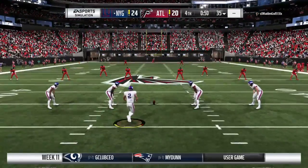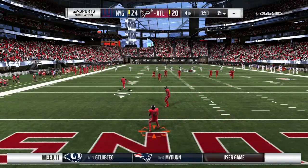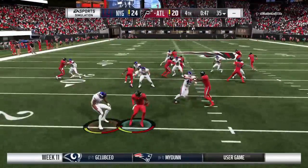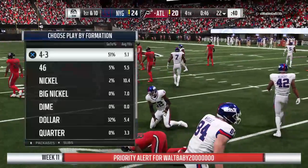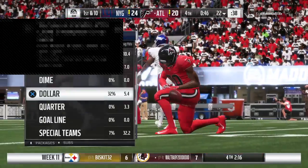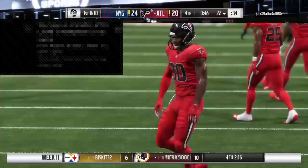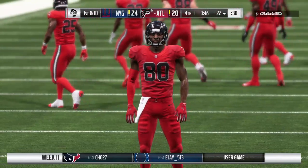Rosas now to kick this one away. This is fielded a couple yards deep. Here comes the Atlanta offense now ready to take over here. They're down here in a one-score game. But the time, it's a factor, but it's not a huge factor right now, is it?